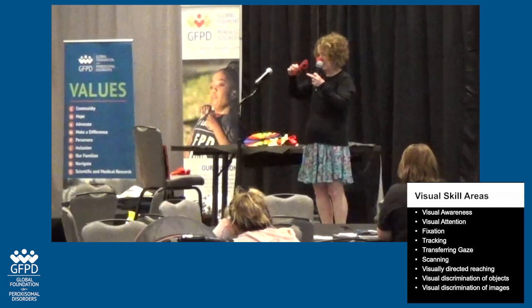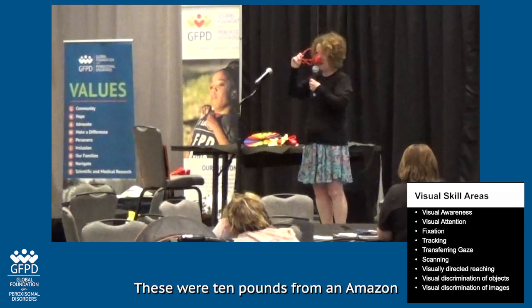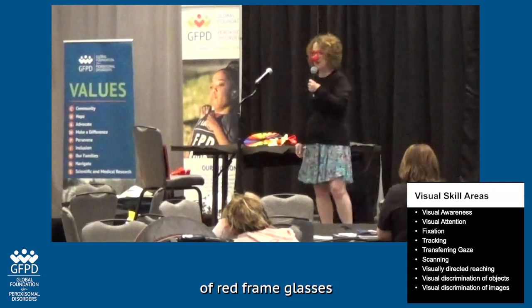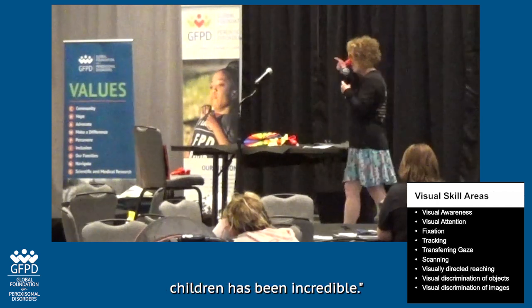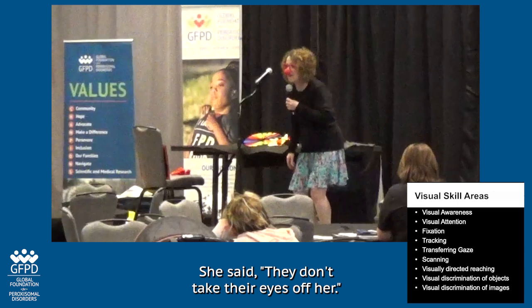These were £10 from Amazon. And she just bought a pair of red frame glasses and knocked out the lenses. And she said the difference it's made to the children has been incredible. So they don't take their eyes off her.